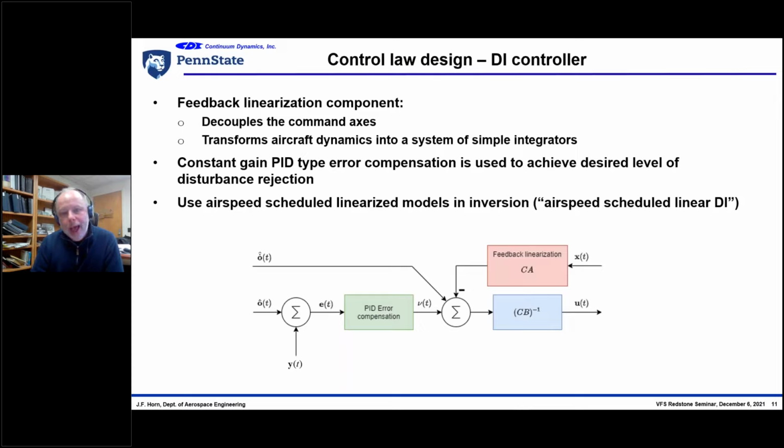So within DI, once you do an inverse of the plant, what they call feedback linearization, like I said, it transforms the aircraft dynamics to look like, from a dynamic perspective, simple integrators, at least approximately within the approximation of your linearized model of the aircraft. Then once you have that, if all works out, you could just design a constant gain PID controller that governs what we call the error compensation.